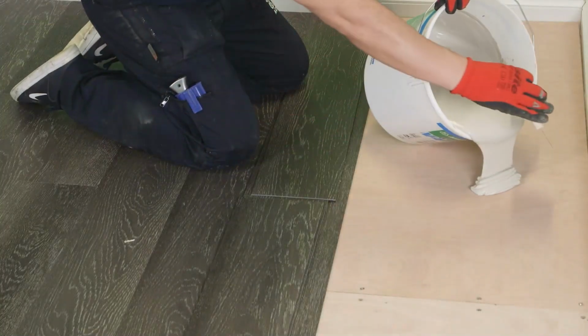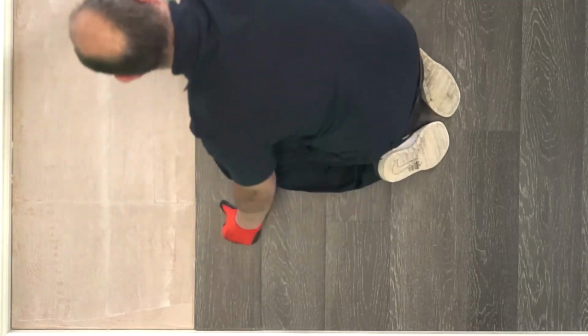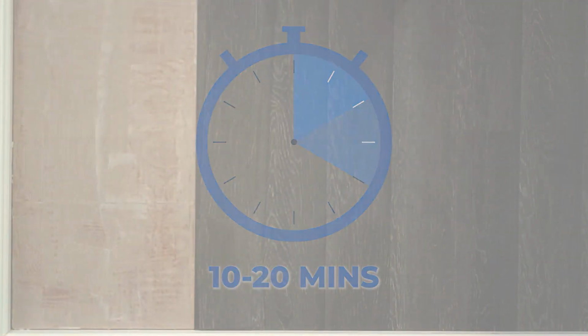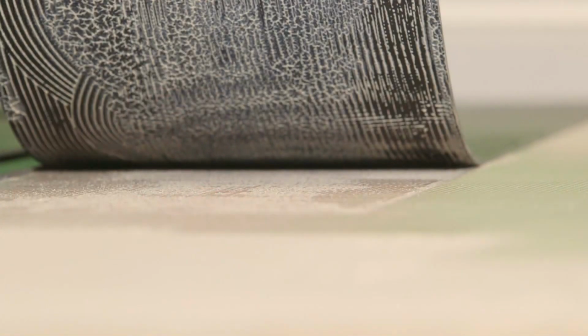Now we have shown the PS application, we will show the wet lay. We will spread the adhesive again with the A2 notched trowel. For a wet lay installation, a shorter waiting time, normally only 10 to 20 minutes, is required, depending on ambient temperatures. We must ensure the tiles are placed into the adhesive whilst it is still wet, ensuring a good adhesive transfer will be present on the back of the floor covering.